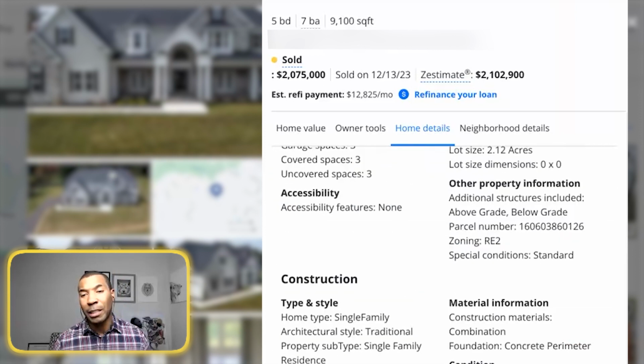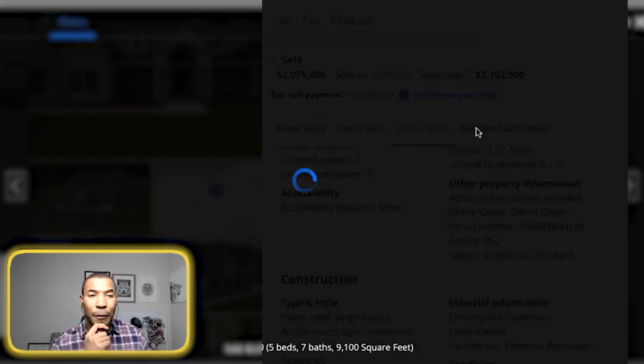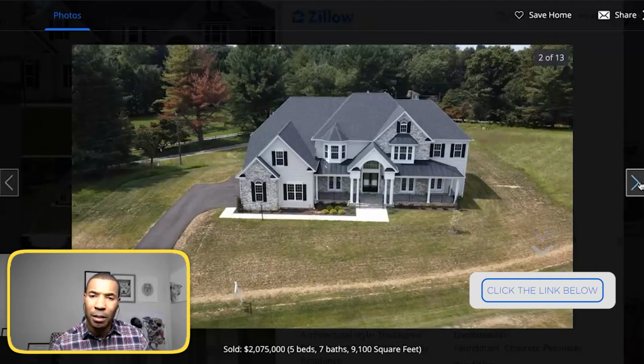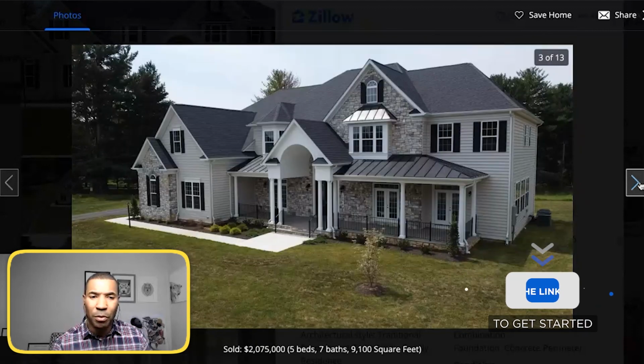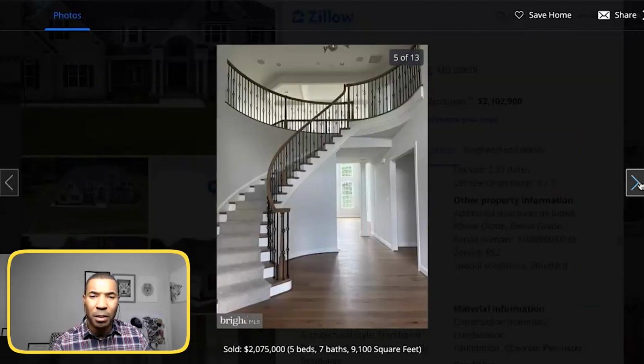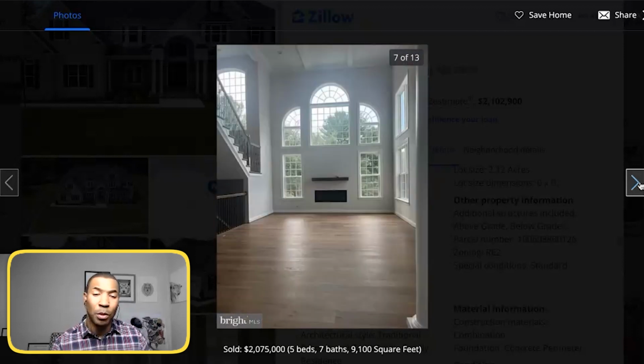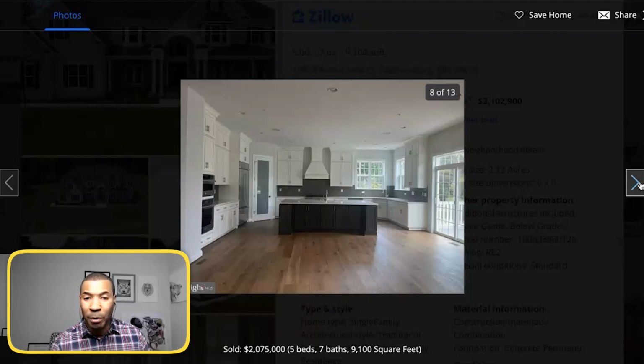And here's the thing about this. As I was looking at this earlier, the builder went through the trouble of making this huge home. But unfortunately, other than this nice drone footage and some of these exterior shots, we don't really get a lot of the detail and the features inside the home. So we see there's a fireplace, a fireplace mantle. Okay. We see it's really big. We already knew that. A really big kitchen.